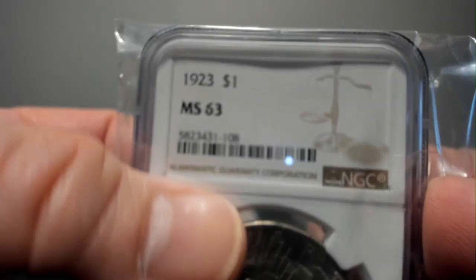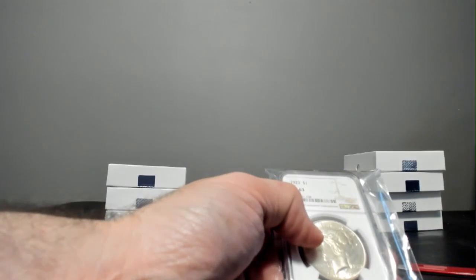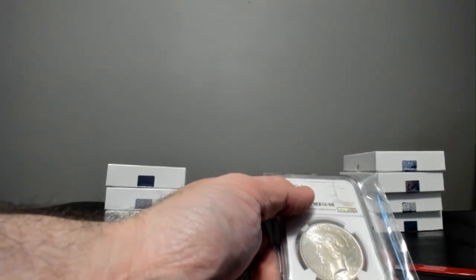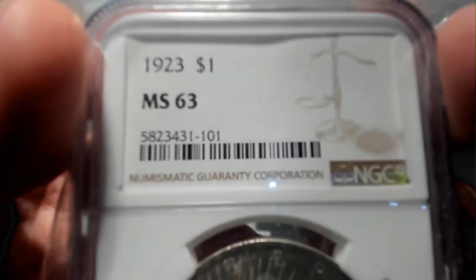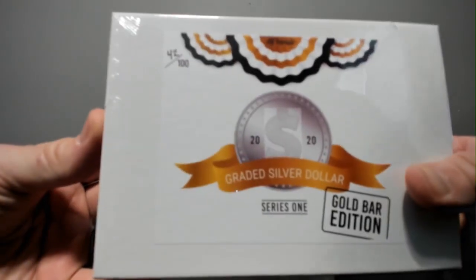1923 MS63. Okay, so this one is going to be 108. I'll go back and find out what the other numbering was. You can see the last three right there. That's how it'll be on the spreadsheet to differentiate the two. So this is going to be 1923 MS63 108, and this one is 101. To the spreadsheet and official. Okay, moving right along here. 42 of 100.